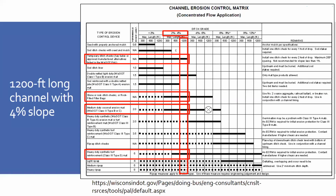The last two that are listed are erosion mats, and that's really for stabilization after construction has occurred. These first two are the ones that you would use as temporary stabilization during construction. So these first two are the ones that I'd recommend. Oh, and it looks like I missed one here, double netted light duty erosion mat. So again, that's one that you would put towards the end for stabilization.